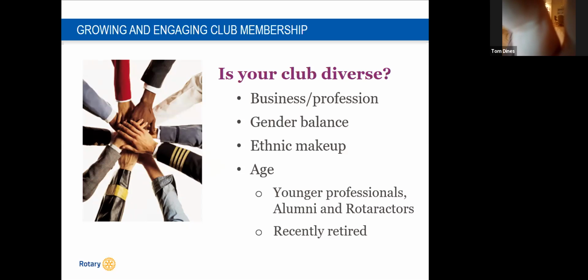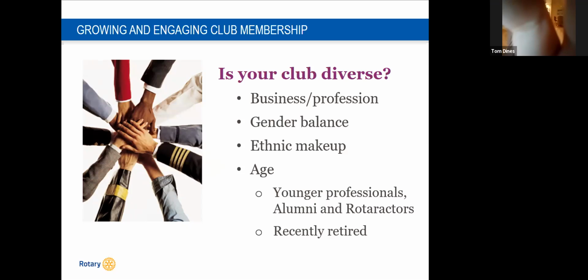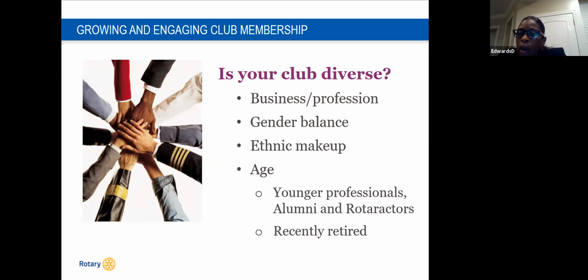A quick thought. We are an international motorcycling Rotarian e-club meeting online, so our membership isn't necessarily directed at a specific geographical area. We are the world. Okay, so you meet online. That's fine too. The more individuals you get in there, the better, right? And diversity still plays a major point in your club.